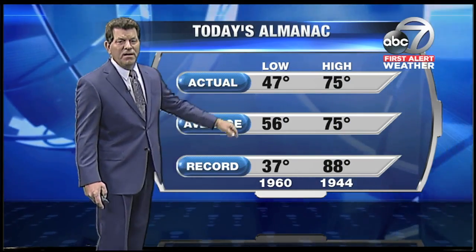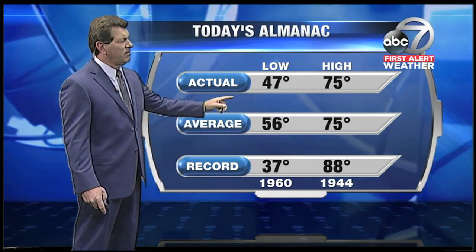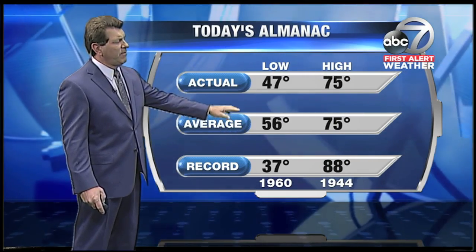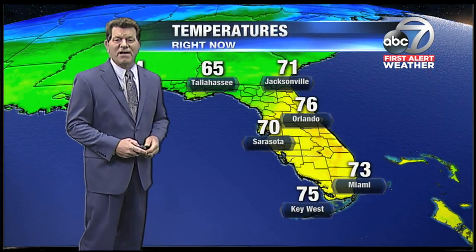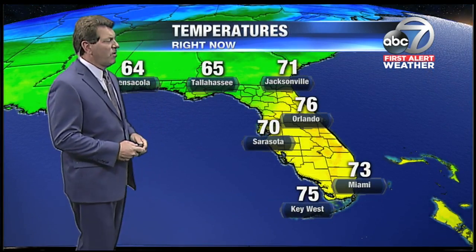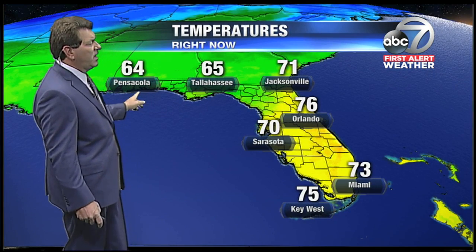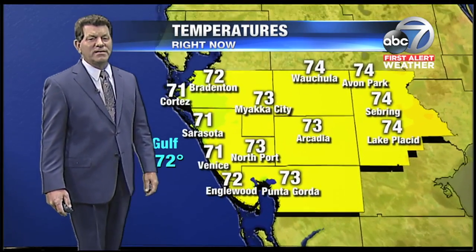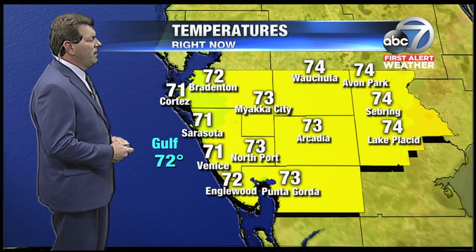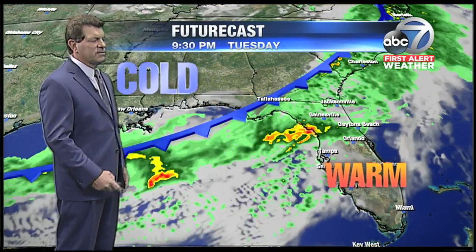This morning's low was almost, in fact, 10 degrees below our average at 37, and we got down, I should say, 9 degrees below our average. The record 37 set back in 1960. Our low this morning was at 47 degrees. Two mornings in a row, we were into the upper 40s. 65 now, where the rain is falling near Tallahassee and the cooler air in Pensacola. Out ahead of the front, 75 in Key West and 74 in Wauchula. Bradenton, you're at 72. Venice, 71. 71 in Cortez. The Gulf water temperature at 72 degrees.